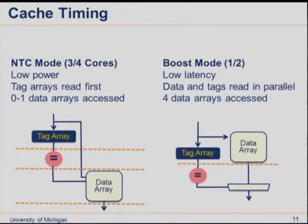So we're already operating the core at 1/4 of the frequency. So we have multiple cycles, cache cycles, to return the response. So that means I can pipeline my cache structure to do a tag access in the first cycle, do a comparison on the second cycle, and on the third cycle, only if there's a hit, access the data array. That saves energy because I'm only accessing the data array if I have a hit, and it's also pipelining the system to move forward. When I move to boosted mode, I no longer have as many cycles to complete my response, so I depipeline it.